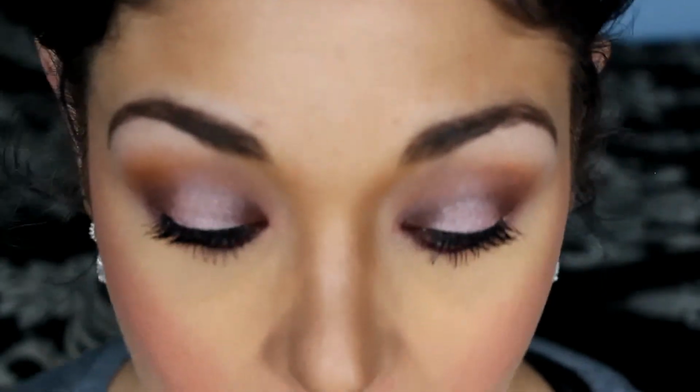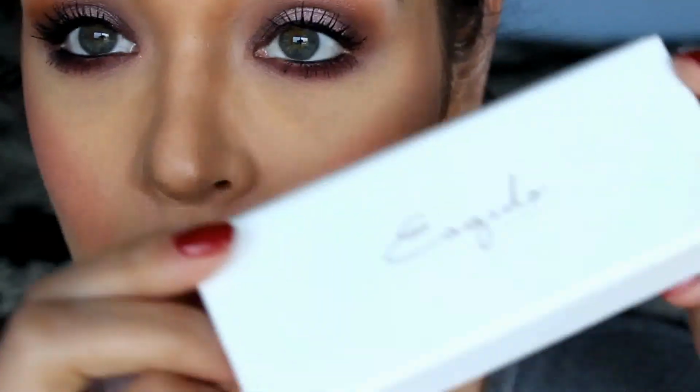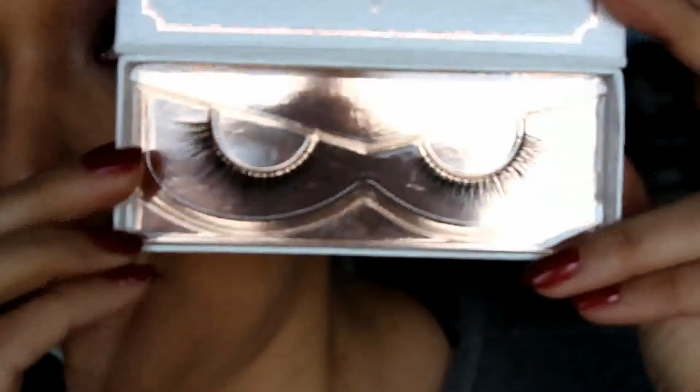Alright, so after I do my mascara, really quickly I apply my lashes, and I have still not discovered how to apply them like a pro, so I am not going to be doing that on camera today, maybe in the future, but I just wanted to pop on really quick to let you know that I am going to be wearing my Esqido lashes. These are the Unforgettable lashes.